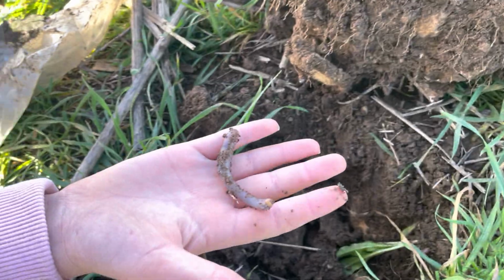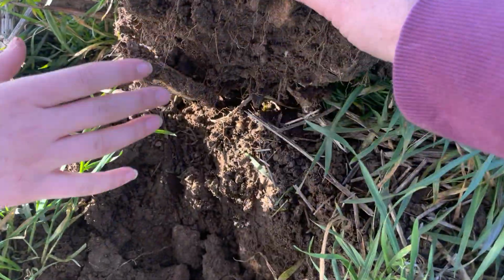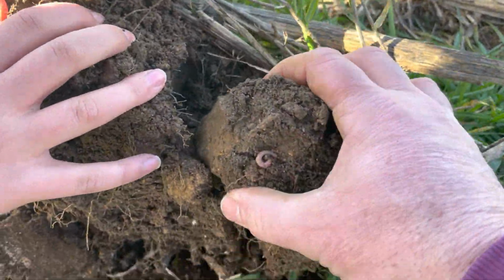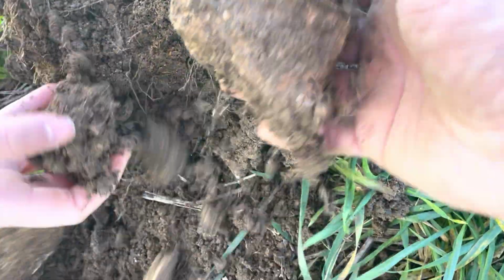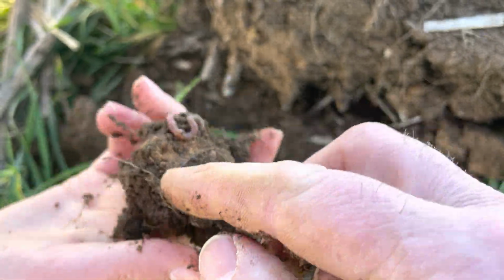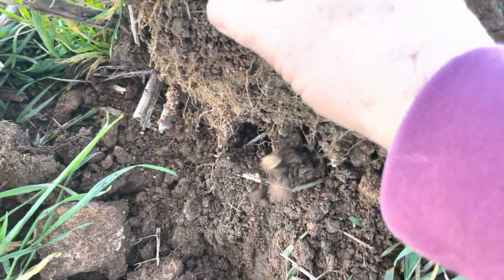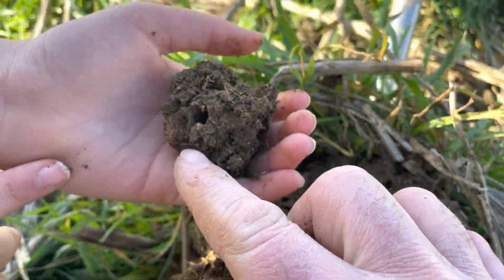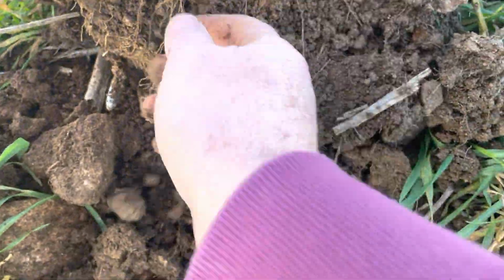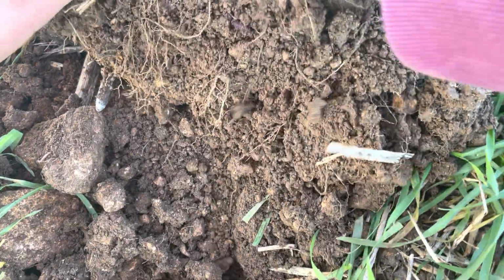So I've got a good old deep burrowing earthworm there that we can see, and then we've got loads of worms in here. Quite a high stone content up here on the hill. Lots of little surface dwelling earthworms. There's an earthworm channel that you can just see there. Look, one of their little burrows. Loads of fibrous roots. Look at all these roots coming down here. Restructuring that soil really nice and crumbly.